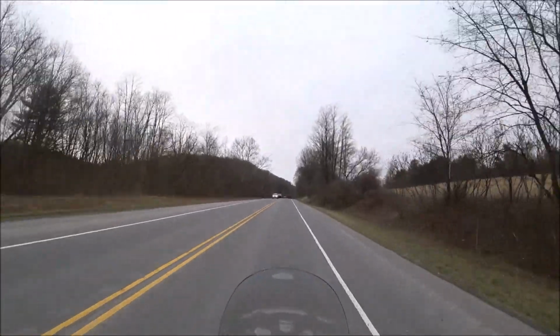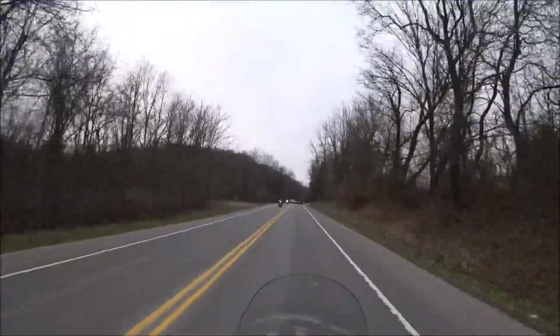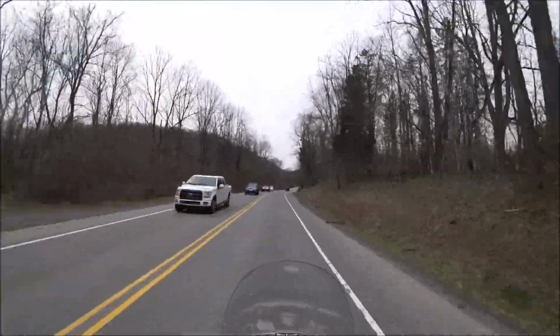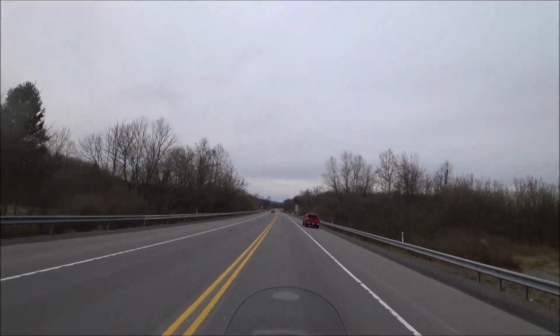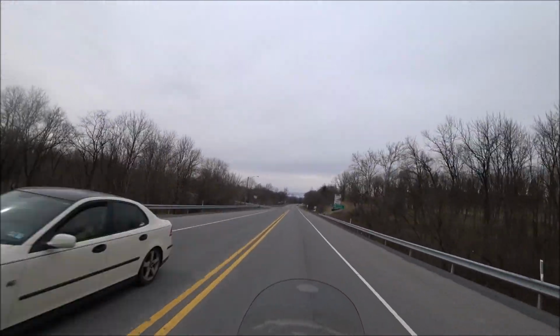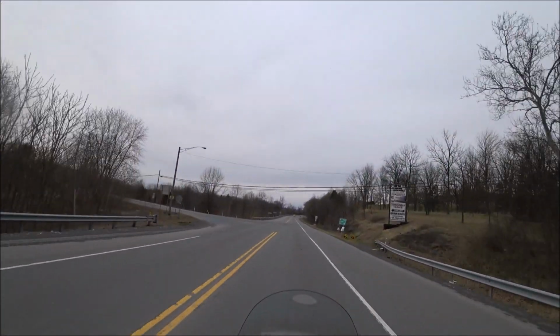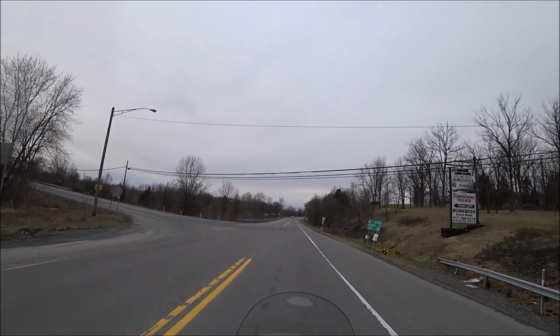So now we're heading back to my daughter's property north of Bernville. So I'm on 183 north, and you can see we're passing bikes. It hit 60 degrees today. So for Pennsylvania, you know, when it gets above 55, people start to ride.